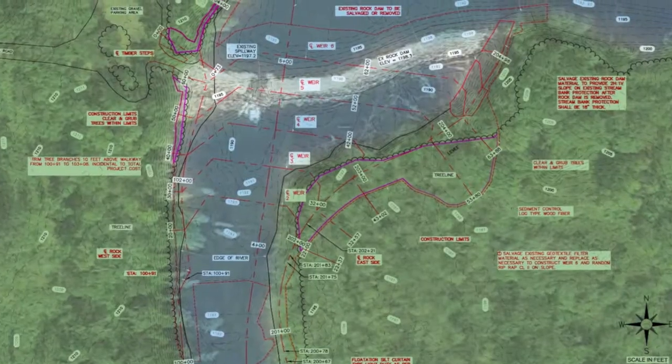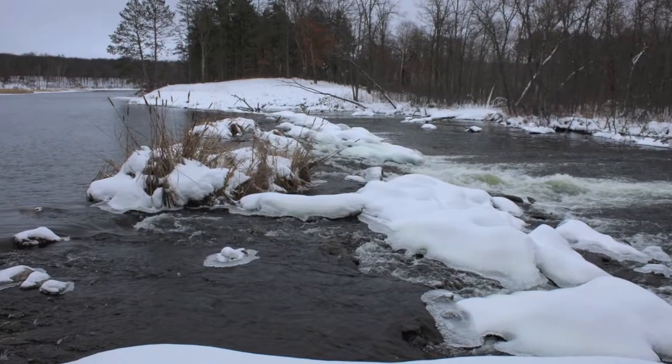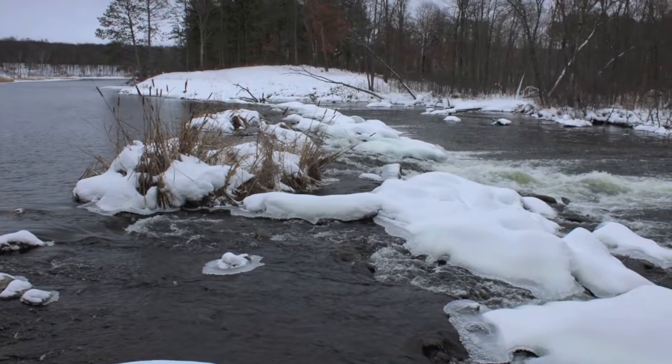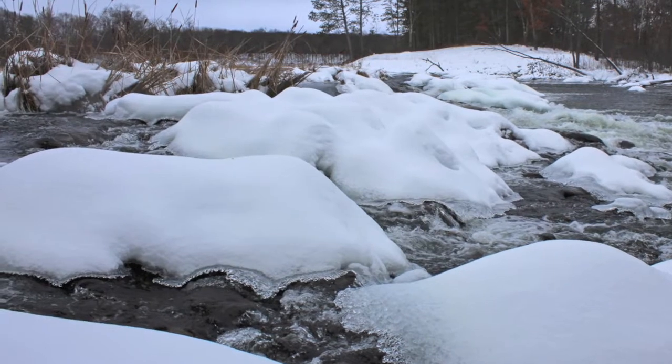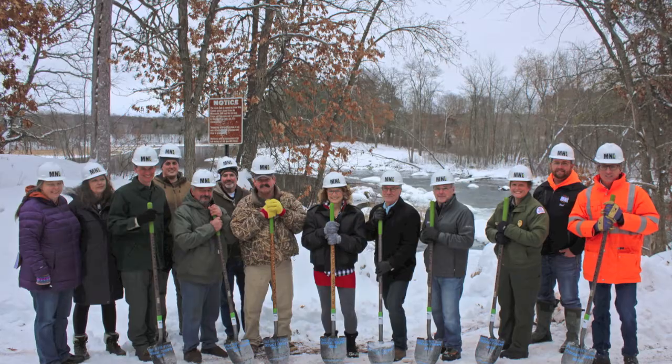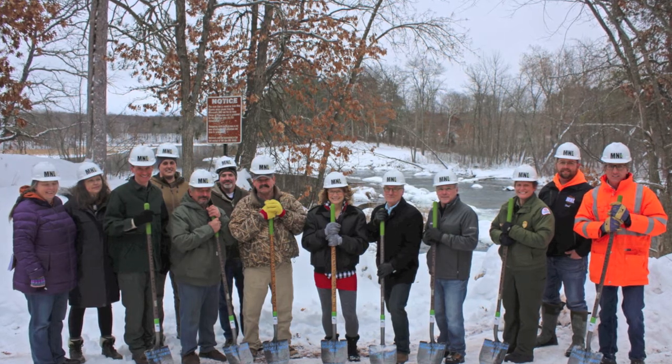Over the years, the existing rock dam has had numerous breaches eroding the east bank, requiring expensive work to maintain the pool elevation of Big Pine Lake. Existing conditions called for a new plan. With the help of engineers and the project partners, a design was formed.